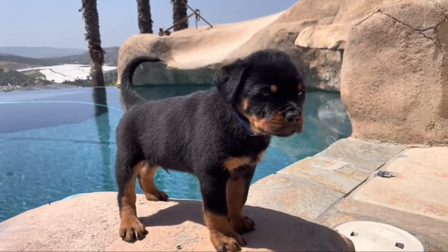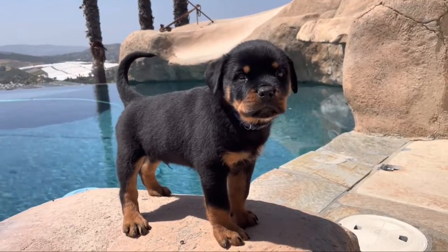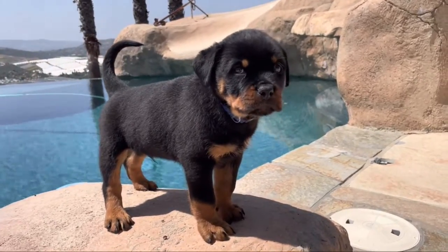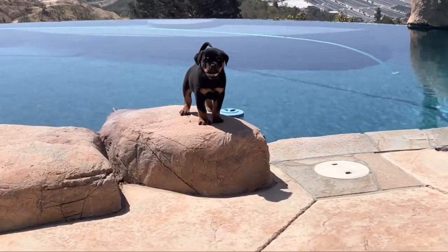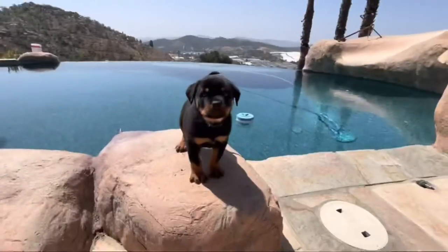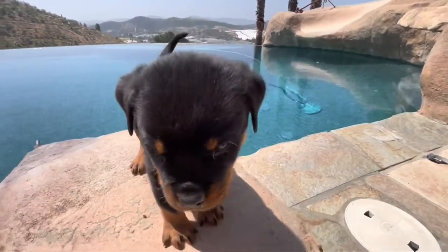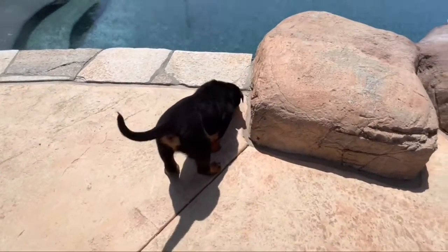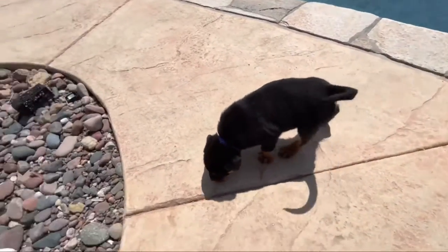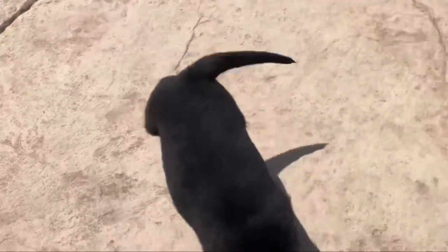I had the first pick of the litter because I wanted to make sure I picked out the dog that fit all of my requirements. After researching, I decided I wanted to add the gorilla look or extreme look to my kennel, which is the short muzzle and broader shoulders, bigger bones, just like a wider dog in general.